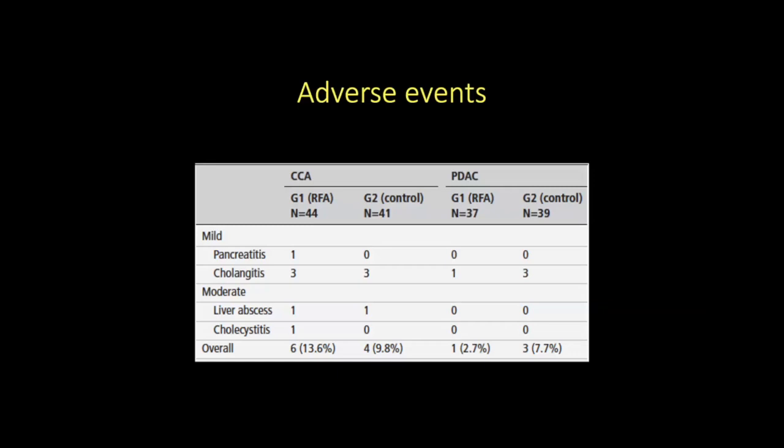Adverse events were similar in the two groups. For cholangiocarcinoma, the adverse events in patients who are undergoing RFA included pancreatitis in 1, cholangitis in 3. They had 1 patient with liver abscess, 1 patient with acute cholecystitis. In the control group, they encountered cholangitis in 3 patients, liver abscess in 1. In patients with pancreatic cancer, the adverse event encountered in the RFA group was cholangitis in 1, and then in the control group, biliary stenting only, cholangitis seen in 3 patients. They encountered no other adverse events in the pancreatic cancer group, including pancreatitis, liver abscess, and cholecystitis.